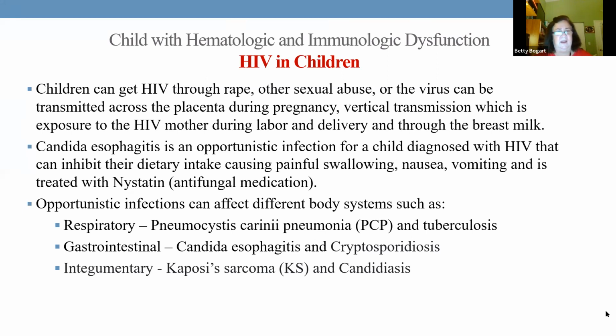Now, candida can happen with children. Remember, the candida in the mouth causes all that extra stuff and pain and can really hinder nutrition. So nystatin is a great choice to get rid of it. Respiratory wise, the big one that happens between 3 to 6 months is pneumocystis pneumonia, PCP. So that one we really have to be careful for. That's why we're boosting that immune system of that infant at birth. GI again is candida, and integumentary includes Kaposi sarcoma, but the most common is your PCP pneumonia.